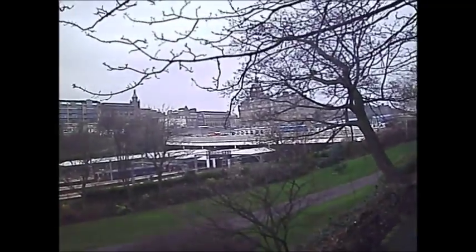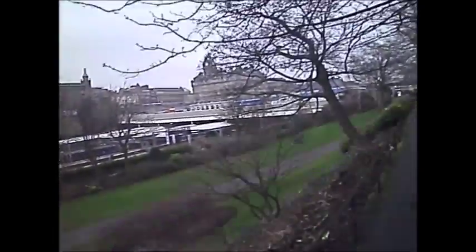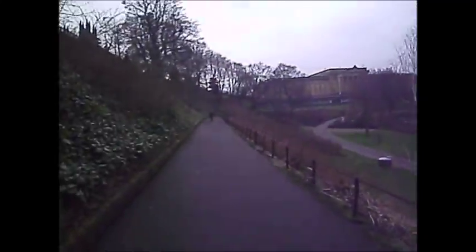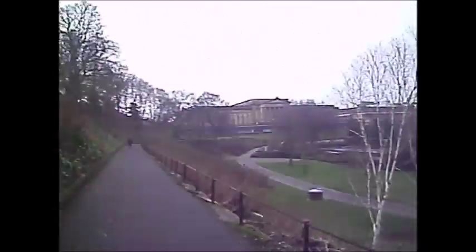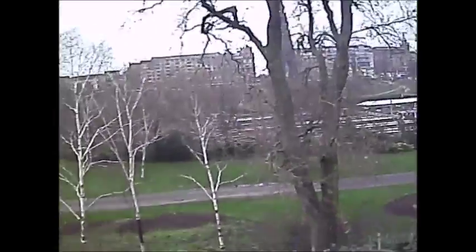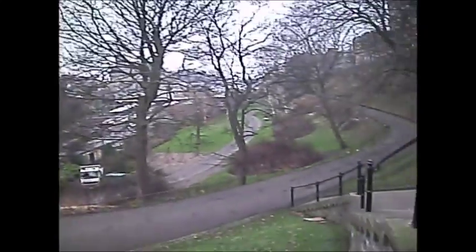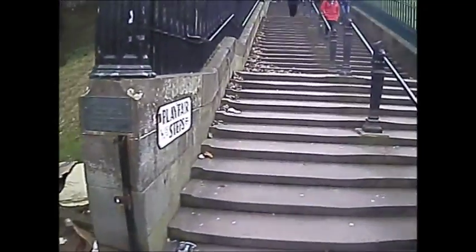Waverley railway station, the main Edinburgh railway station, very busy place. There's a little oasis of peace right in the middle of this, well, pretty busy city. Overcast day, I'm afraid. It's going to be like this for the next few days. I don't know what that building is there. Up these steps.